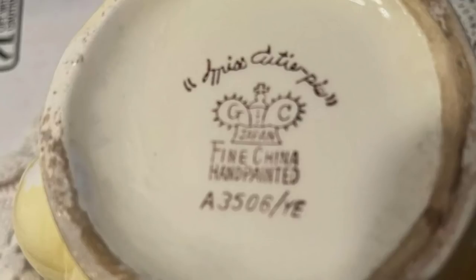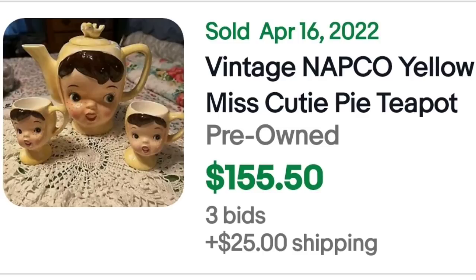You can see here on the bottom, it even says who it is of, as far as like, who is this cute little girl. It says Miss Cutie Pie in parentheses. It does say Japan, fine china, hand painted. I do not see Napco on there, so I'm assuming though if you search for Miss Cutie Pie Japan, you would be able to see which company produced it.